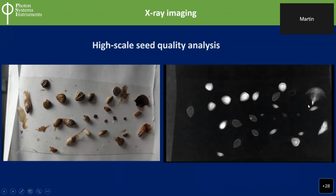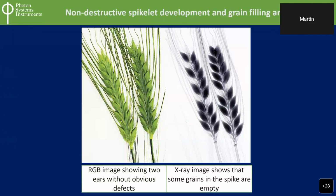Yeah, in more detail, the seed analysis. You can really see the morphology, the structure inside of the seeds. This is the comparison with the RGB image, showing two ears without obvious defects. By eye, you cannot see any defects. But if you use X-ray, you can see that some of the grains in the spikes are empty. They are not inside. But you cannot see it by eye.